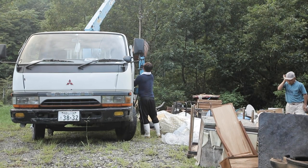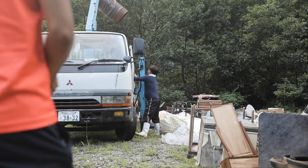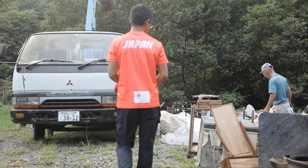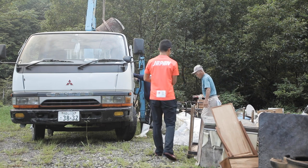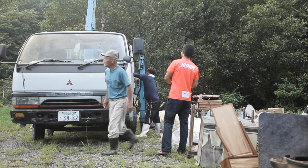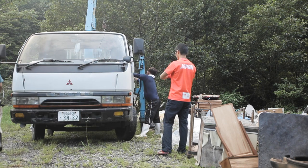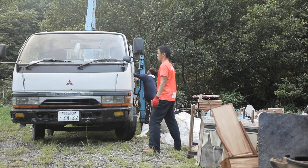They also helped me remove the drum can that was used to burn off some of the used wood, and I'm very glad they have a very sturdy truck like this with a very dependable arm. So here Mr. Takimoto, the elder one, is walking around just like he was 18. He's very healthy.